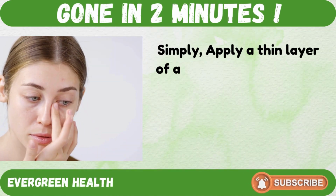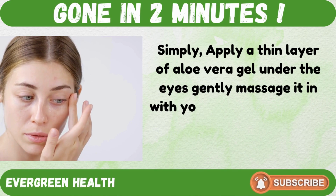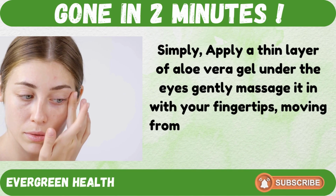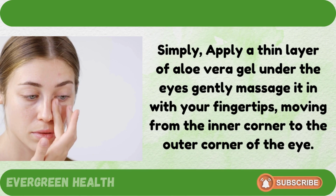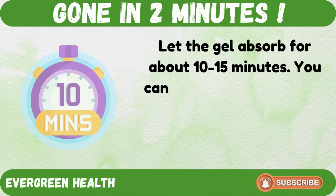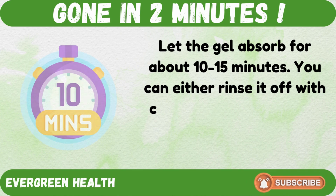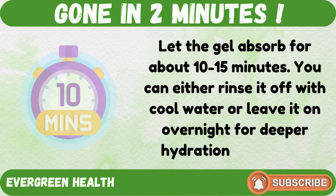Simply apply a thin layer of aloe vera gel under the eyes, gently massage it in with your fingertips, moving from the inner corner to the outer corner of the eye. Let the gel absorb for about 10 to 15 minutes. You can either rinse it off with cool water or leave it on overnight for deeper hydration and repair.